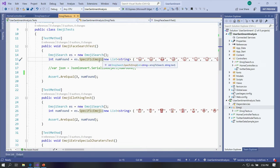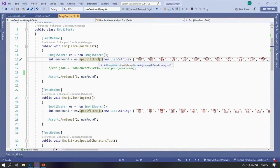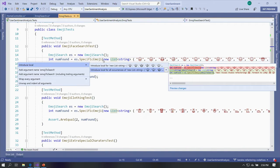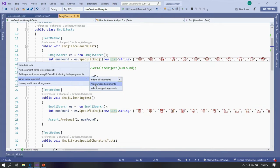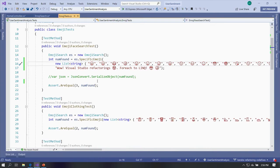Okay. So the next one is pretty great. Here I have a really long list of parameters, just a really long parameter name, so I can't quite read all of it. And I'm actually only expecting two parameters here. It's a list of string and then a string text of what we're actually searching the emoji for. We have now added being able to wrap parameters. So if you have a super long list, you don't need to do it manually. And we have a few options for how you want them indented. So now my first parameter that's really long is all in one line, and it's not covering up everything following it. So I can easily read, wow, Visual Studio refactoring, so excited. Because as if someone tweeted that. Okay.